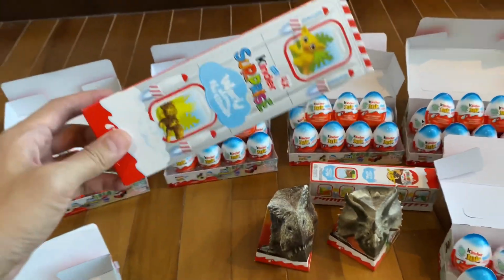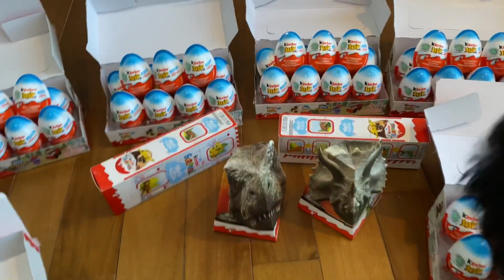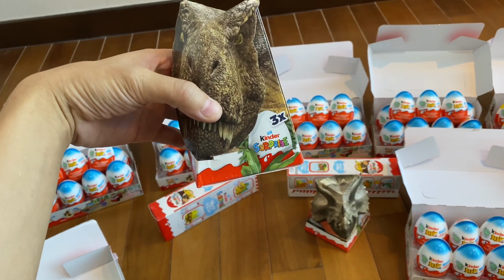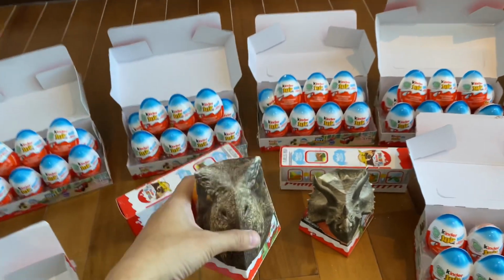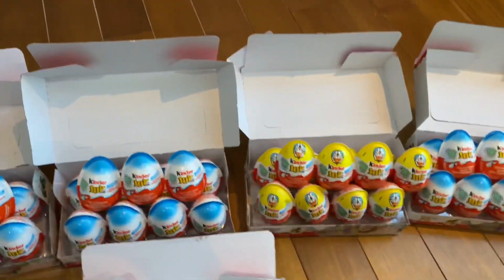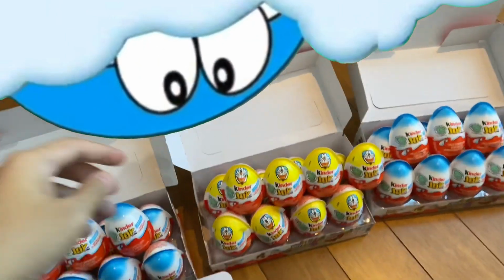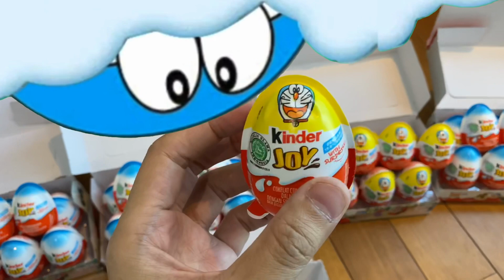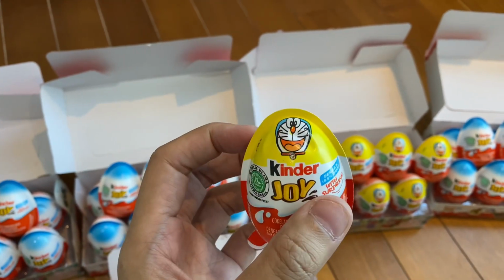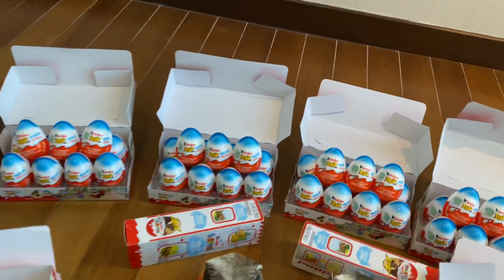We have 2 boxes of Kinder Surprise, 2 boxes of Kinder Dinosaurs, 1 T-Rex and 1 Triceratops. They look cool. And we have Doraemons, which are kinda new. And oh my gosh, they are so cute. Look how cute he is. And that's all. Okay, let's start unboxing.